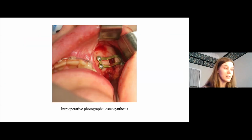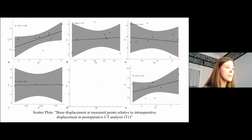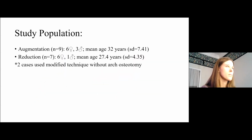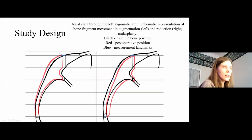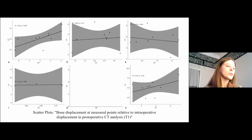What about results of the study? First, let's examine augmentation malarplasty. The magnitude of lateral displacement of the zygomatic bone at the osteotomy site was designated as x1, with each subsequent segment moving away from x1. Let me better show you, that's x1. And then they went like x2, x3, x4, x5, and x6. And the magnitude of anterior displacement was designated as x7.